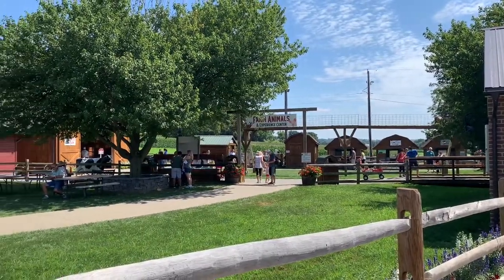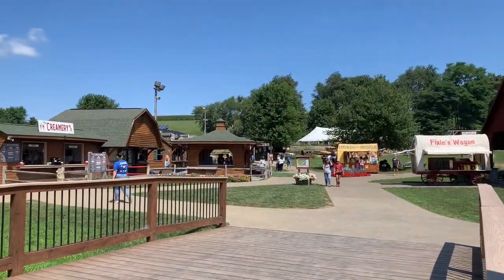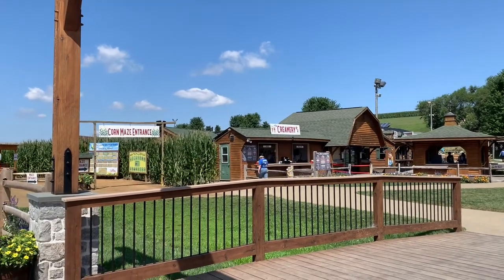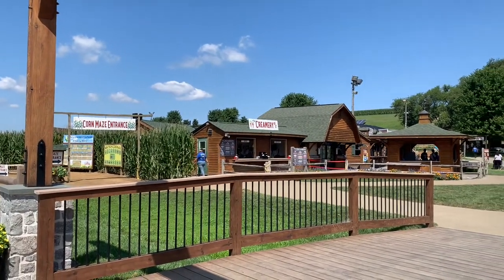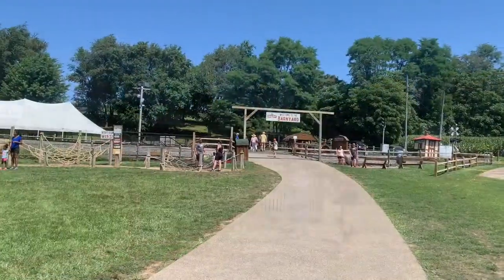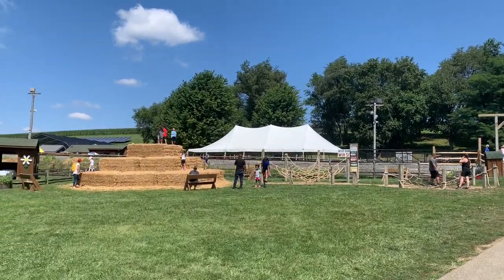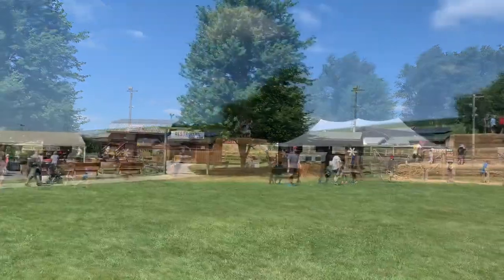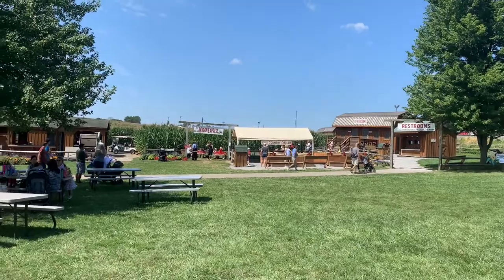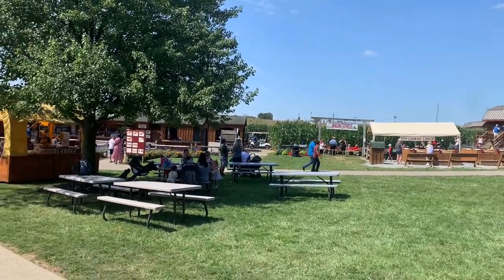Farm animals. Oh, there's so much to see. Corn maze entrance. Well, you know I'm going to have to do that. Oh my goodness gracious, this is beautiful. Oh, there's just so much here. Food, animals, corn maze, rides. And I've just touched on the tip of the iceberg.